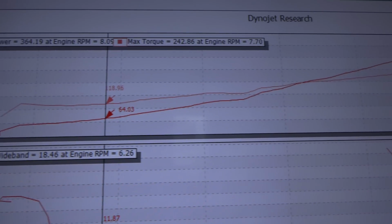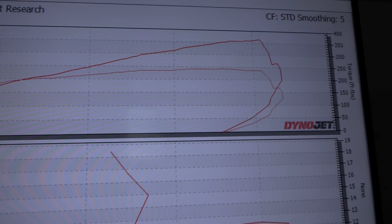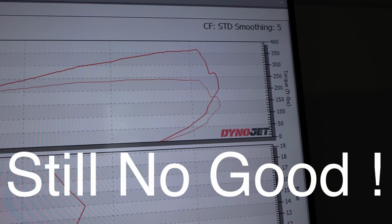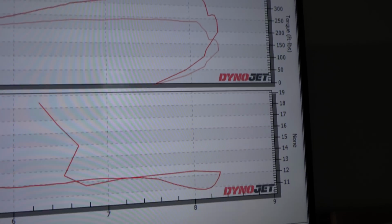Pretty much does the same thing. It pulls and then just lets go right there at 82 and then pulls when it stays.